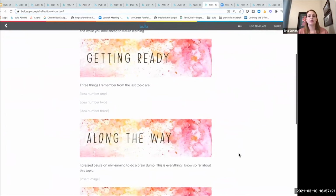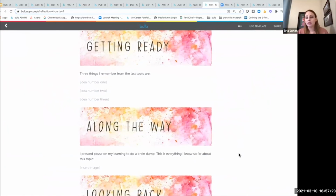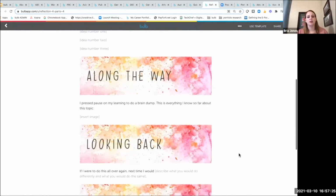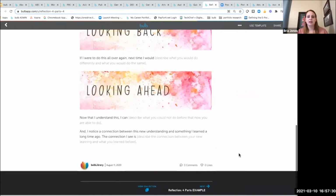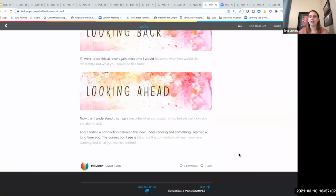3 things I remembered from the last topic. I'd press pause on my learning to do a brain dump. This is everything I know so far. If I were to do this all over again next time, I would. Now that I understand this, I can. And you just simply click on use template here to be able to then copy this into your portfolio and use this as a guide for your reflective practice.